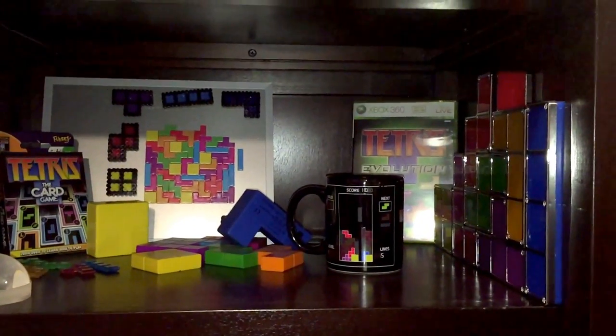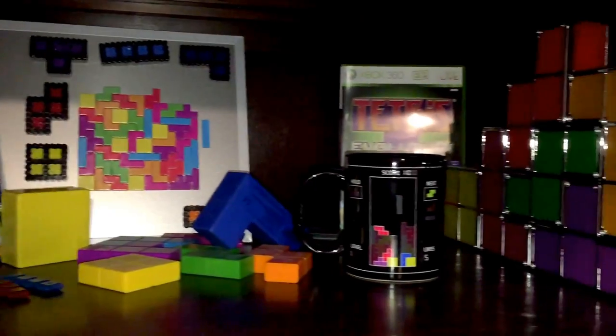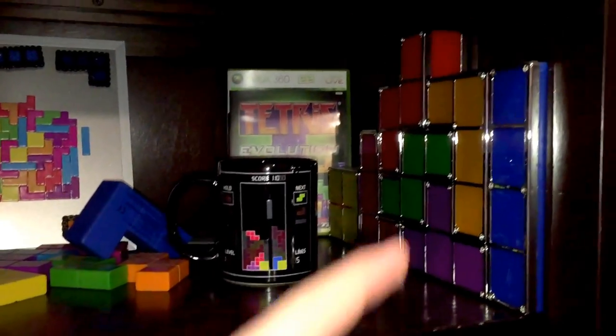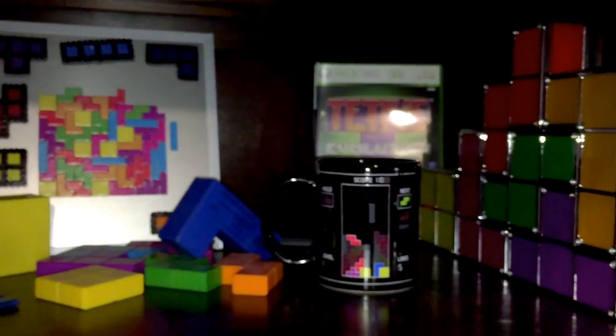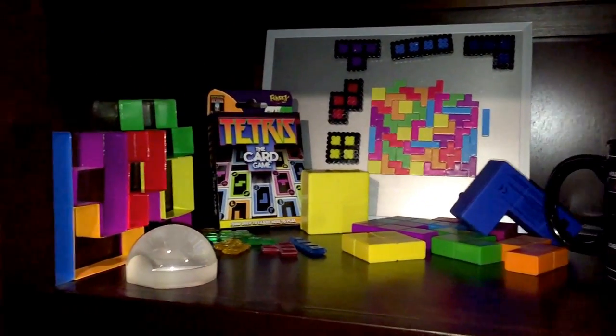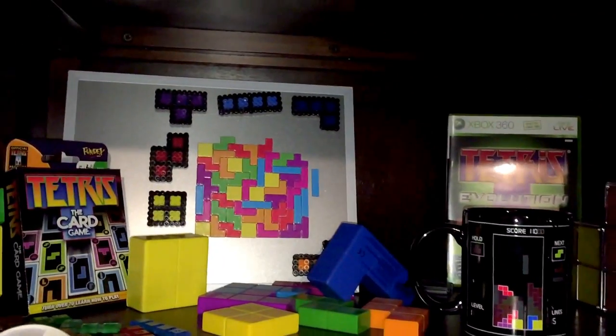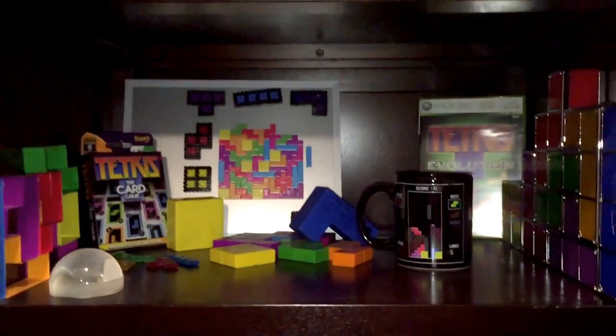Over here, we have the magical Tetris shelf, which may get moved. There's not a lot of Tetris merch out there. A Tetris lamp, which is kind of fun. Each one of these things is illuminated, or can be. Tetris mug, color-changing mug, stress reliever, cookie cutters, just Tetris stuff, because it's one of my favorite video games of all time. And so it has its own shelf.